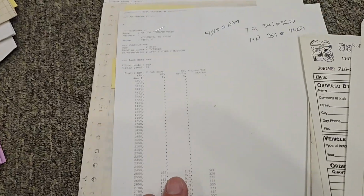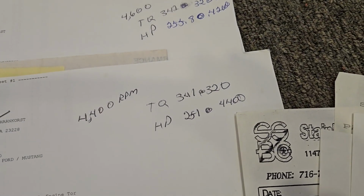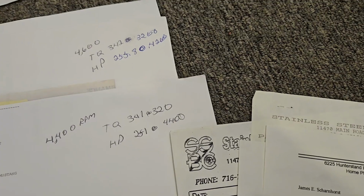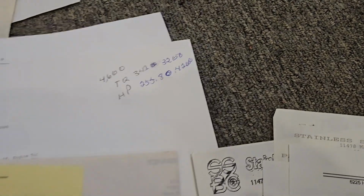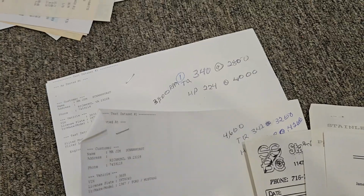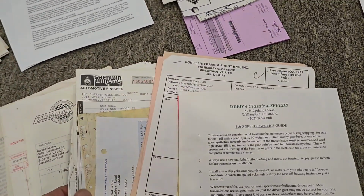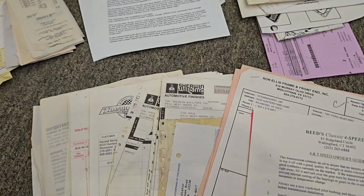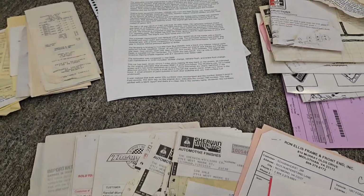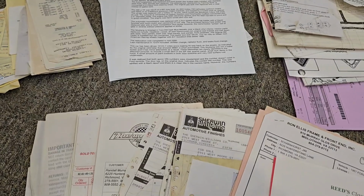So it chronicles the restoration. So it's always good to have. There's a dyno sheet. 341 foot-pounds of torque, and 251 horsepower. There's a couple of different ones here, and that's at the rear wheel. But again, we love to see this. And also, I was mistaken earlier when I mentioned the paint code. It's actually Medium Dark Blue.